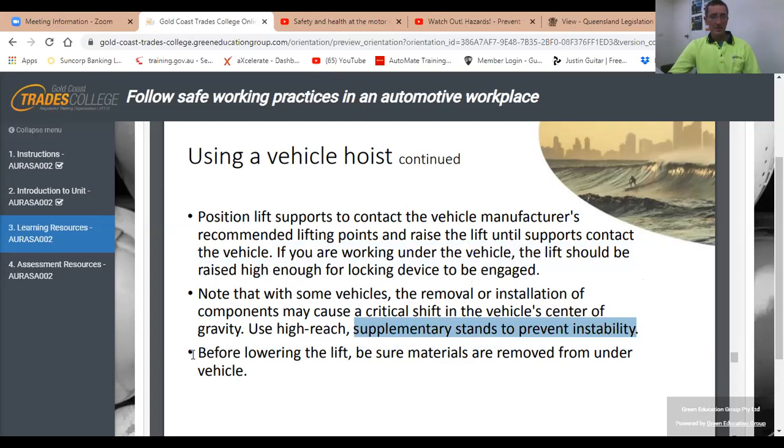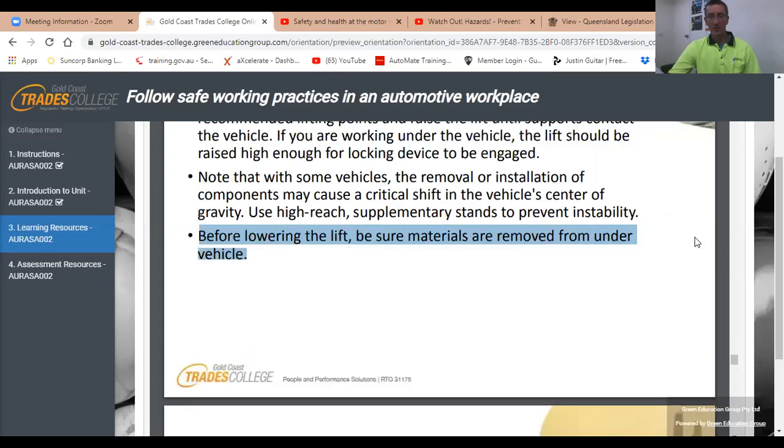And lastly, before lowering the lift, be sure materials are removed from underneath the vehicle. So in a workplace, we might have an oil drain tin, we might have tools, we might even have a trolley underneath the car. So we ought to make sure that we remove those things from under the vehicle before we lower it to the ground.